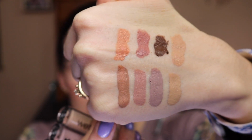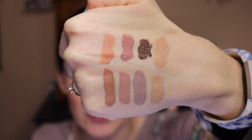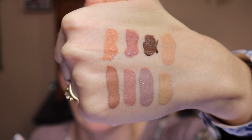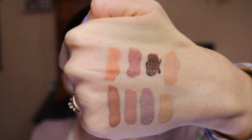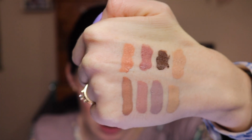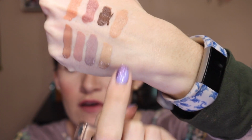So for the comparisons, you can see there's 2 shades that are kind of close, and then there's 2 that are completely different. There's a gray one in the Wet n Wild, a more brown camel color, and then there's an orangey and then a brown in the e.l.f. So I'm really excited to play with them. The ones that we're going to play with today are the ones at the end of each other. So this one is Sandcastles from Wet n Wild, and this is Nude Linen from e.l.f.